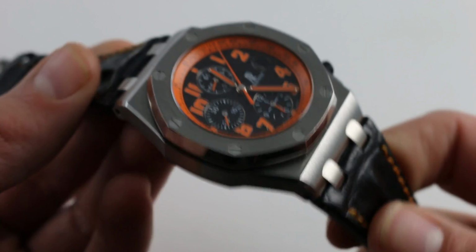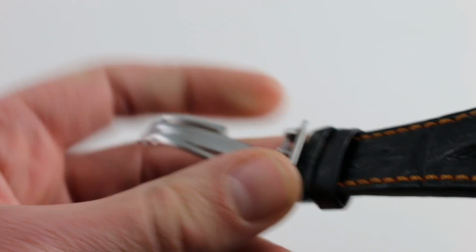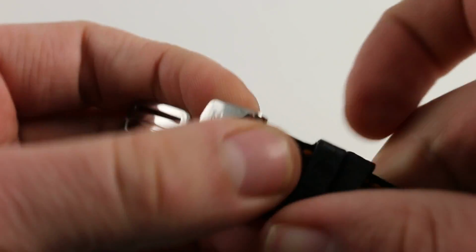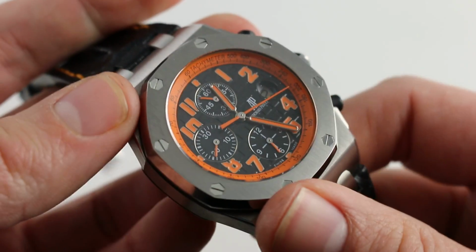Now, it is hefty because it does feature a solid case back. The strap is immensely substantial, and it does have a full single fold AP logo high polished stainless steel deploying clasp, so it actually balances its mass very well with a combination of strap and clasp.